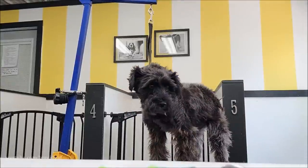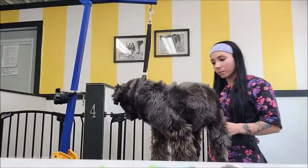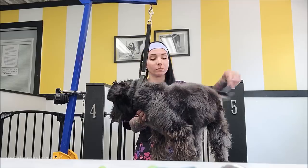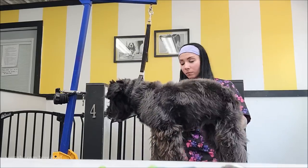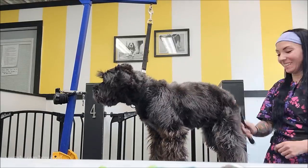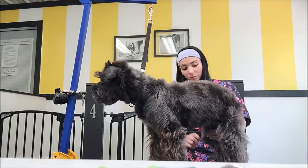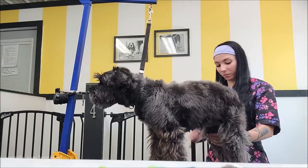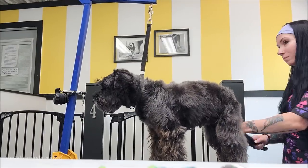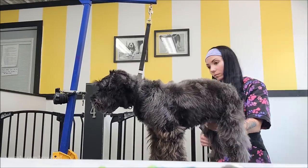So I'm just brushing him out. He had quite a bit of matting on his legs as well, so I tried to brush out what I could, but I did also have to take his legs, I believe, one or two lengths shorter. But just like his sister, he gets a 5 on the body and the head and the ears. He gets the schnauzer face, and I think I used a 1/2-inch guard comb on his legs.